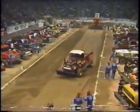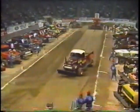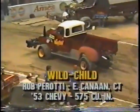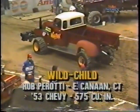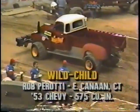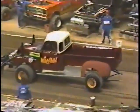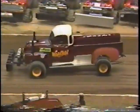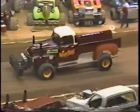Maybe this truck can make up for some deficiencies in the track, and that is the Wild Child. This is Rob Perotti from East Canaan, Connecticut. Still waiting for pistons that haven't come in, but he's doing okay. If you were with us at the Meadowlands for our show there, he finished first in the modifieds. And tonight we'll experiment with a little bit lower gear ratio to get the maximum performance out of his truck. Calls it the Wild Child because that was his CB handle back when he was 13 in 1973.